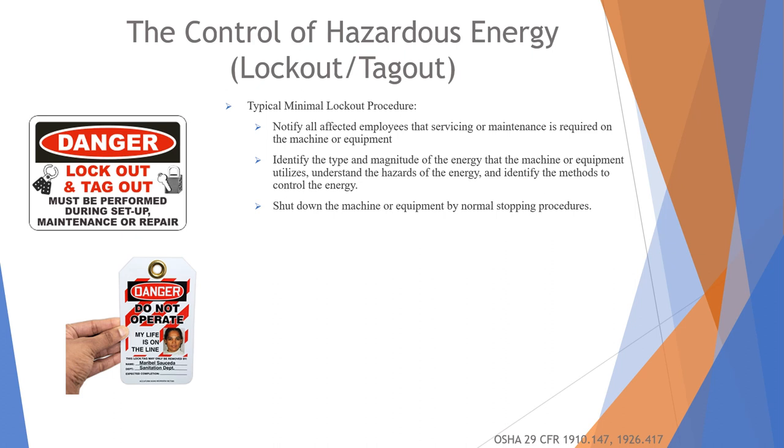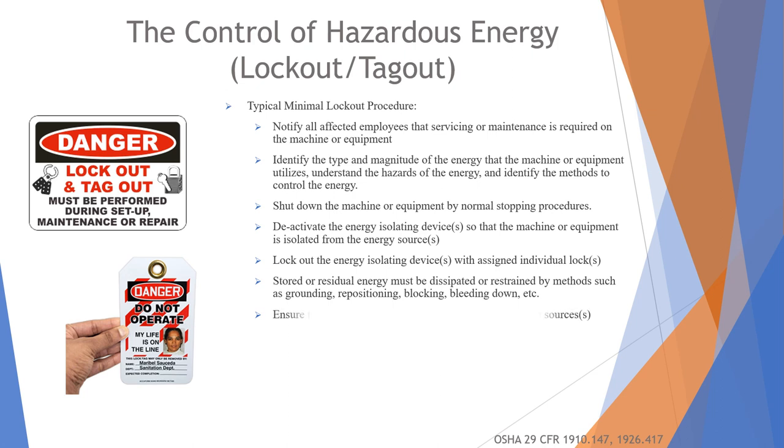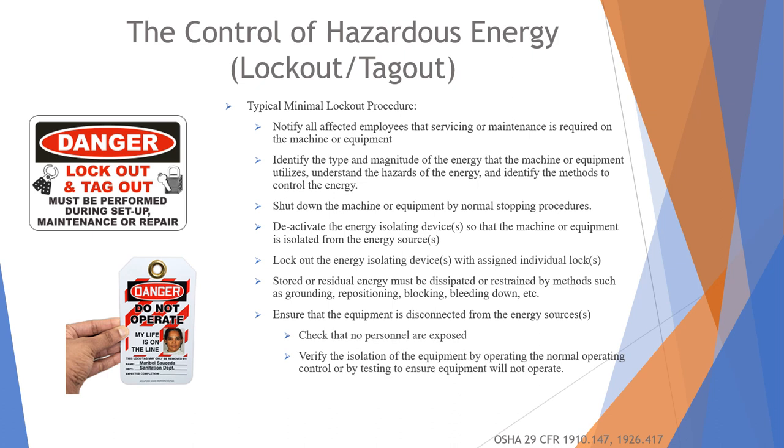Deactivate the energy isolating devices so that the machine or equipment is isolated from the energy source or sources. Lock out the energy isolating devices with assigned individual locks. Stored or residual energy must be dissipated or restrained by methods such as grounding, repositioning, blocking, bleeding down, etc. Ensure that the equipment is disconnected from the energy source. Check that no personnel are exposed.